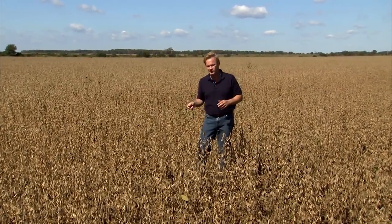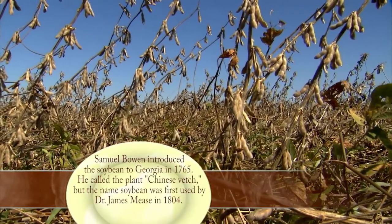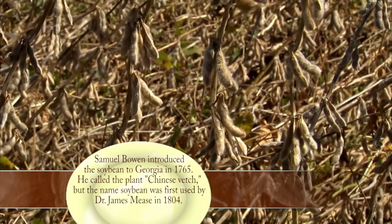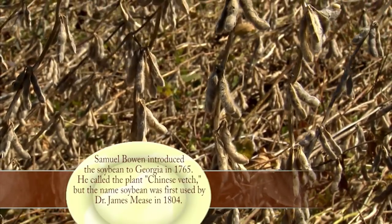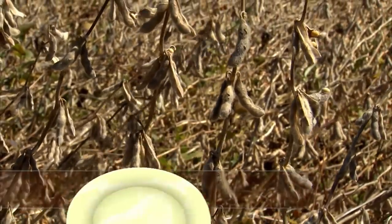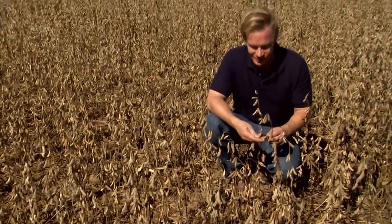You know, soybeans have been grown in this country for a long time. In fact, they were first introduced to America in Savannah in 1765. And the sailor that brought them from China actually began to manufacture a soybean sauce that was sold to England. Now, a lot has changed here in this country since they were first introduced.